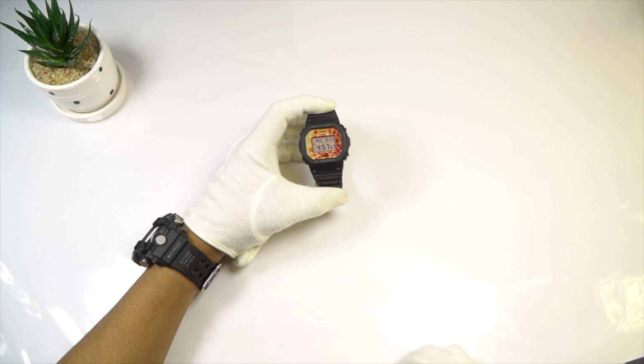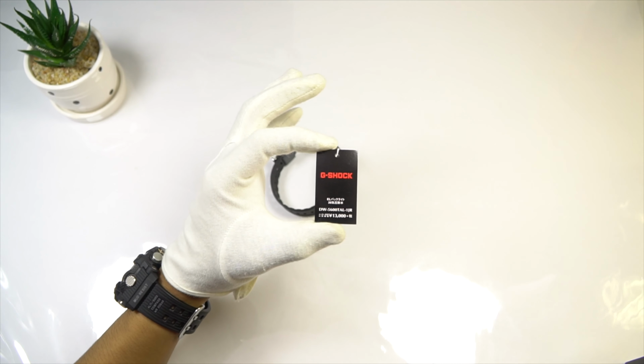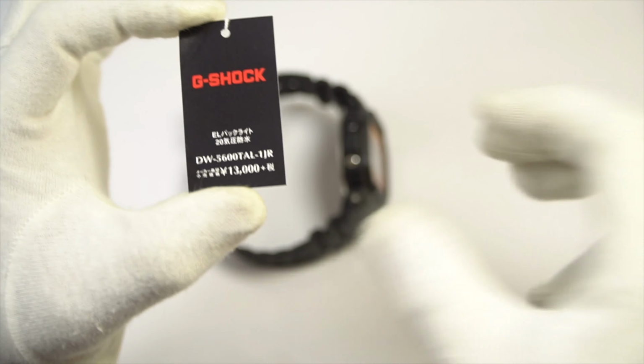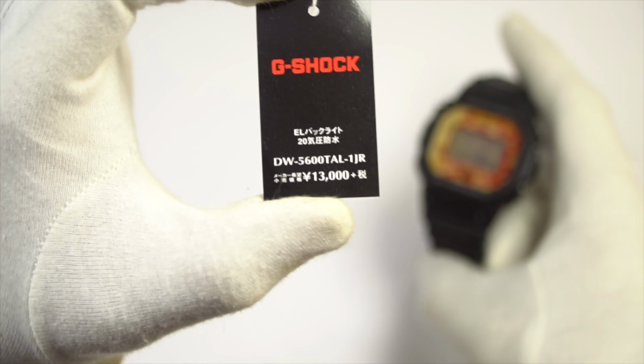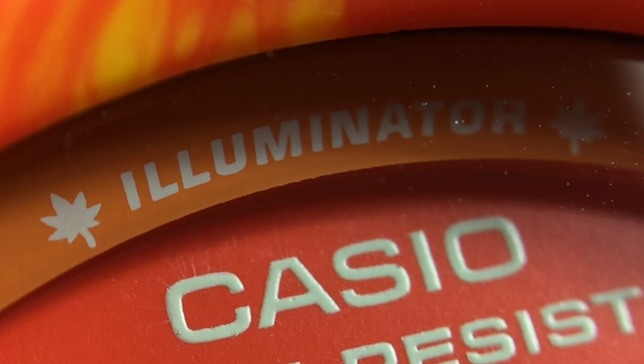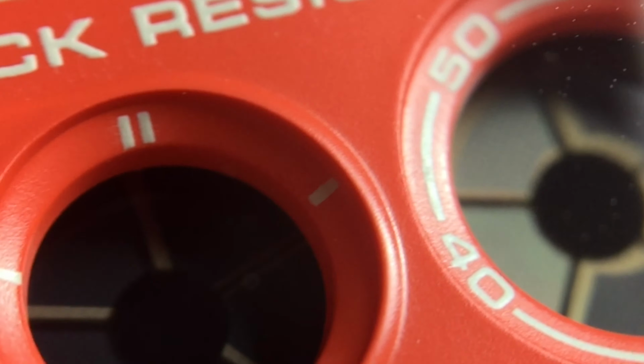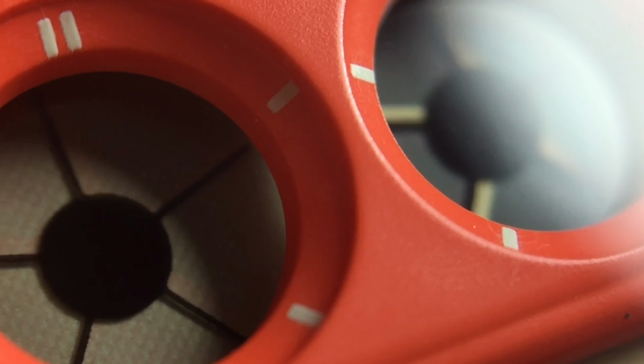But regardless, in the reference number for each and every one of these, Casio used the term TAL, DW-5600TAL in this case for the square model. TAL stands for Tourist Autumn Leaf. They made this watch fully in Japan, and I'm sure they are targeting all those tourists visiting Japan this autumn season. And if you want to buy some souvenirs as a gift, this will be on your list because it is fully made in Japan. It is limited edition to this specific season only, and I gotta say, nice move by Casio.